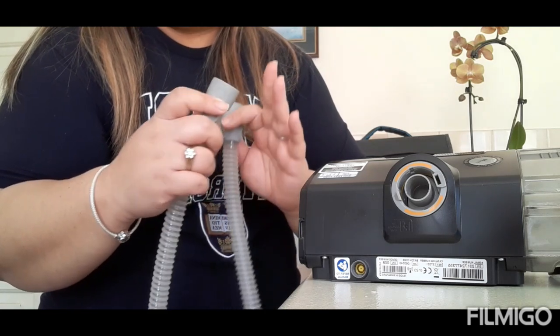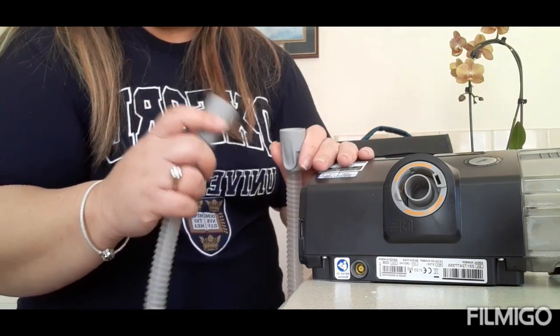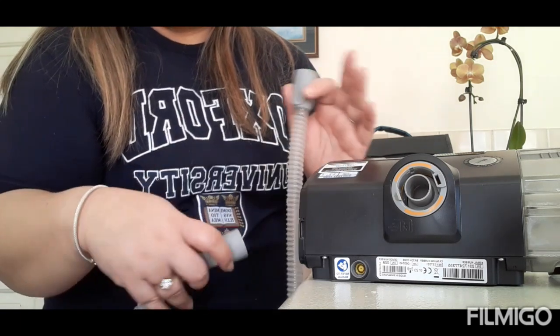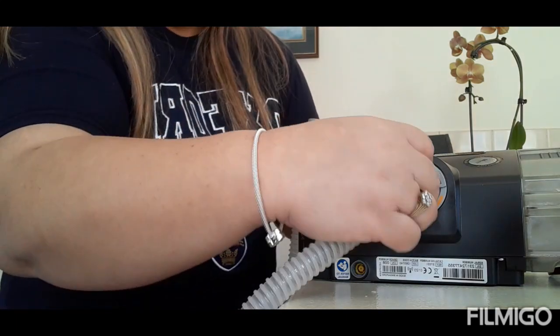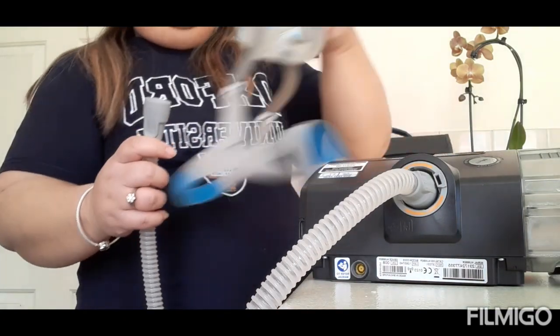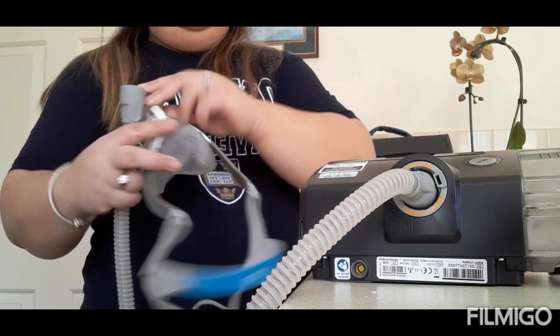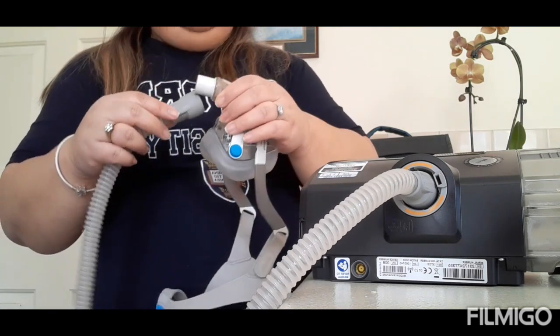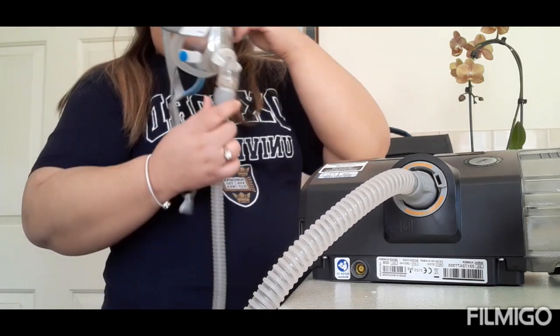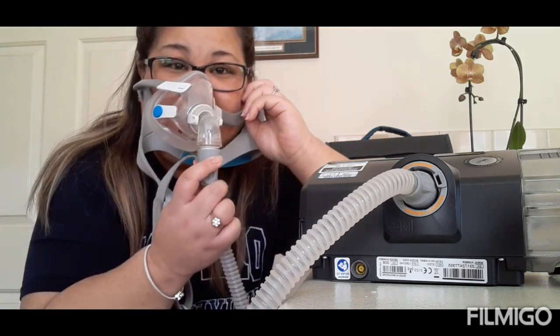Once you're diagnosed with sleep apnea, they'll show you in the respiratory clinic how to use this machine, and they'll go through everything with you. So there you go, put it there, and then the other end, you get your mask, right? And then that one has to go in there. So there you go. So now you can breathe. There you go. I'll show you guys.